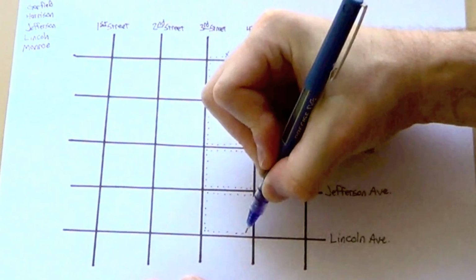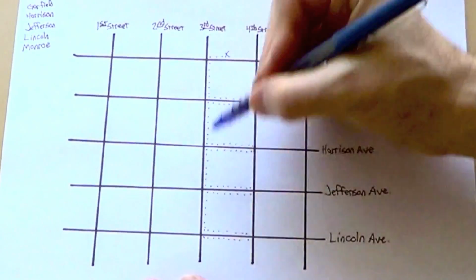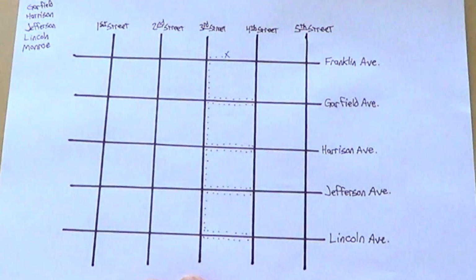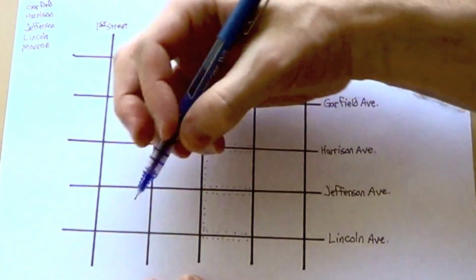Candy, candy, cross the street, candy on this side of the street. And then when you've got down enough blocks, I'm saying 4 blocks is enough blocks, you cross over 3rd Street and you start getting the houses on this side of the street.